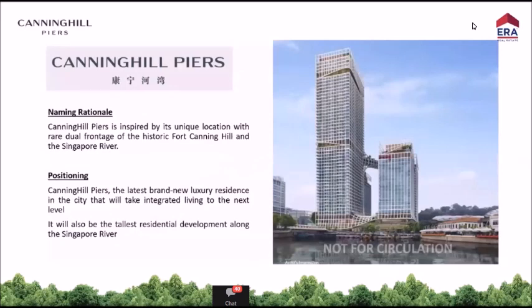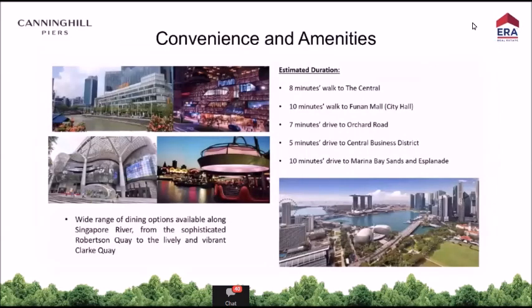Okay, naming rationale: because we have Fort Canning and we have Singapore River. The reason why we came up with Canninghill Piers is that Fort Canning has Canning, Fort Canning has a hill, and we have piers in front, the Singapore River. That's why we call it Canninghill Piers. In Mandarin, we call it Canninghill One, right? Did I read it correctly?